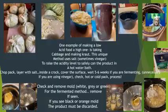If you see white, gray, or green mold, then that's acceptable. Scoop it off, discard it, and move on. But if you see orange, black, whatever, you've got to discard your whole product, because those are dangerous kinds of molds. And if you'll see over here, that's how they look, quite nasty. They gotta go. Can't salvage that.